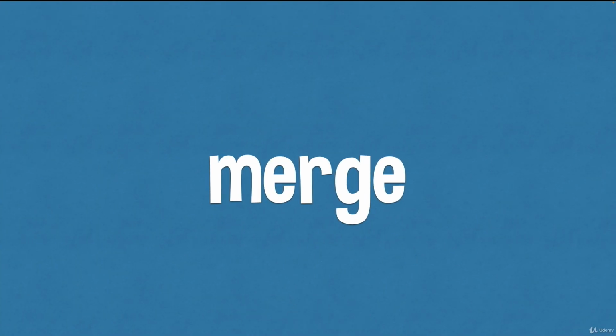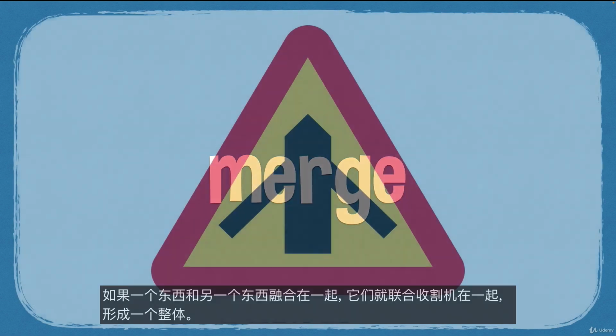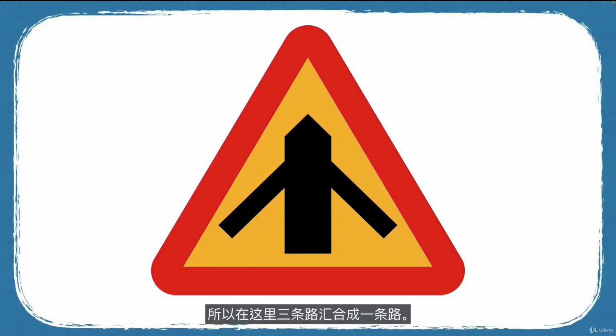Merge. If one thing merges with another, they come together. They combine to make one whole thing. So here, 3 roads merge to become 1 road. And it's the same with rivers. 2 rivers merge to become 1 river. Also, you can have the same with companies, with business. If 2 businesses merge, they form a new company.